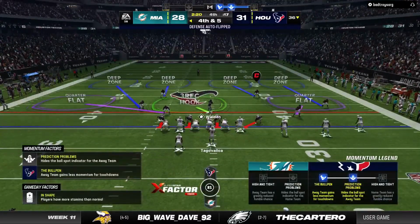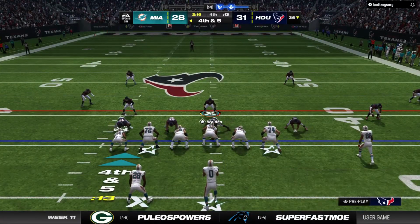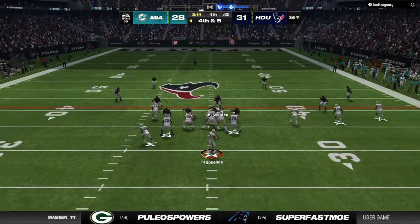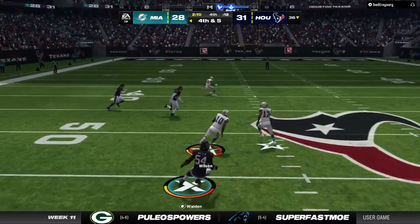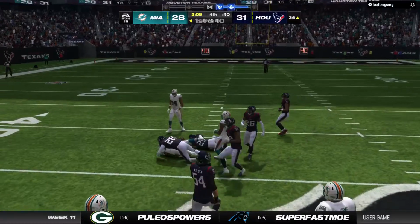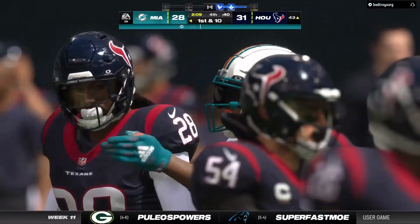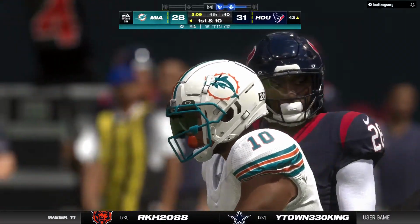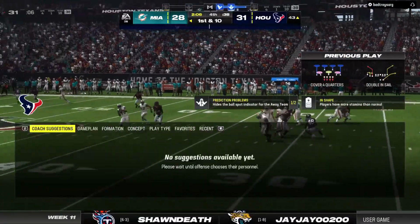Will the defense pressure or sit back? Here's 4th and 5. As expected, they're going for it to keep the drive alive. Work in the middle of the field, and he's got a man complete. And he will have a Dolphins first down, and he'll have it by plenty, as it turns out to be a big gainer there on 4th down. First down, Dolphins.